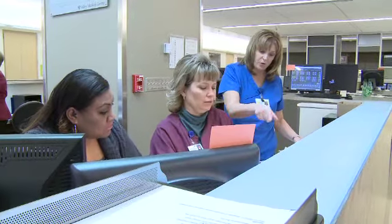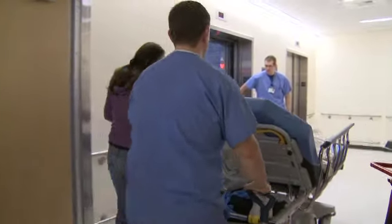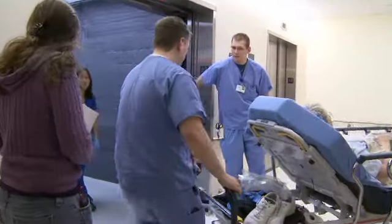Something simple and basic, we didn't have phone numbers for people. The communication piece of it, we didn't know how to use a call system. We didn't know how to page overhead. Placement of mirrors and how long it takes to call an elevator in an emergent situation. Those types of things we couldn't have found out without simulations.